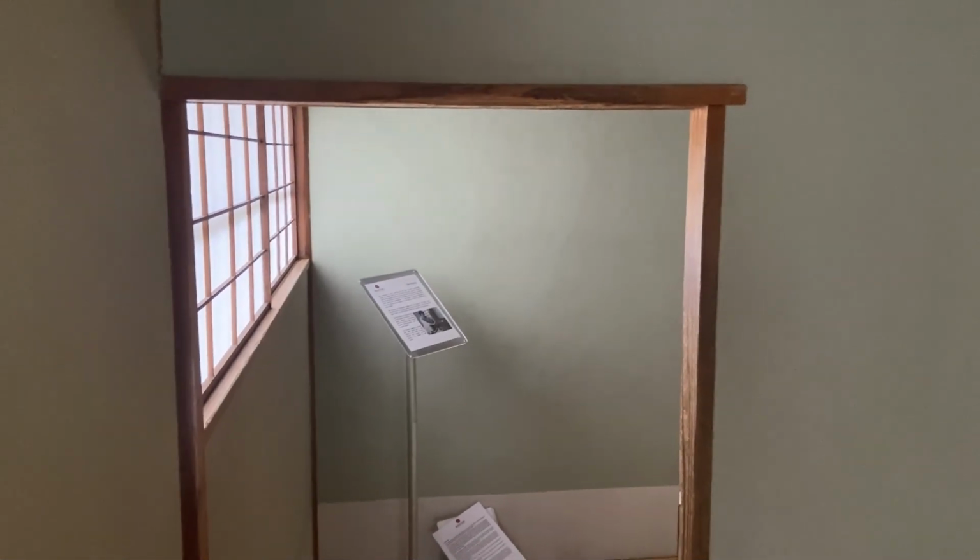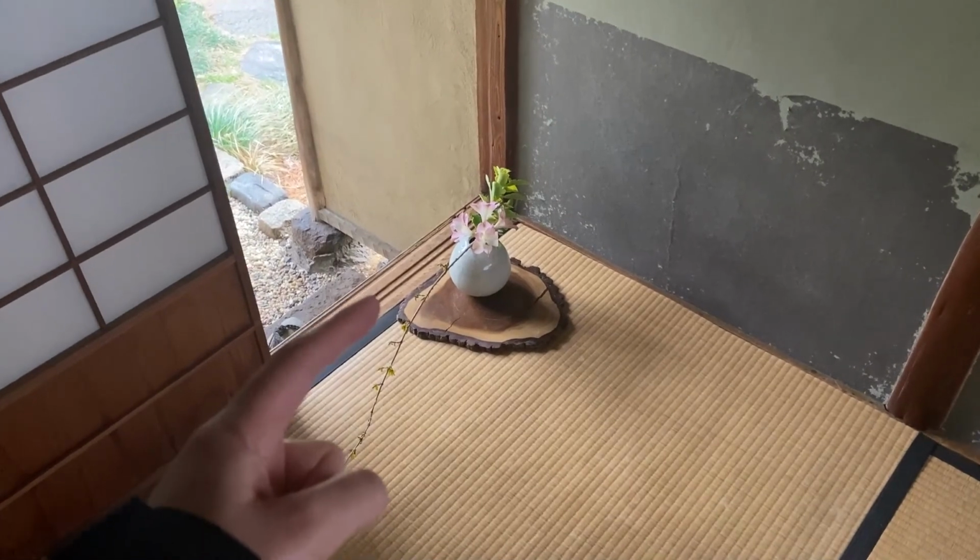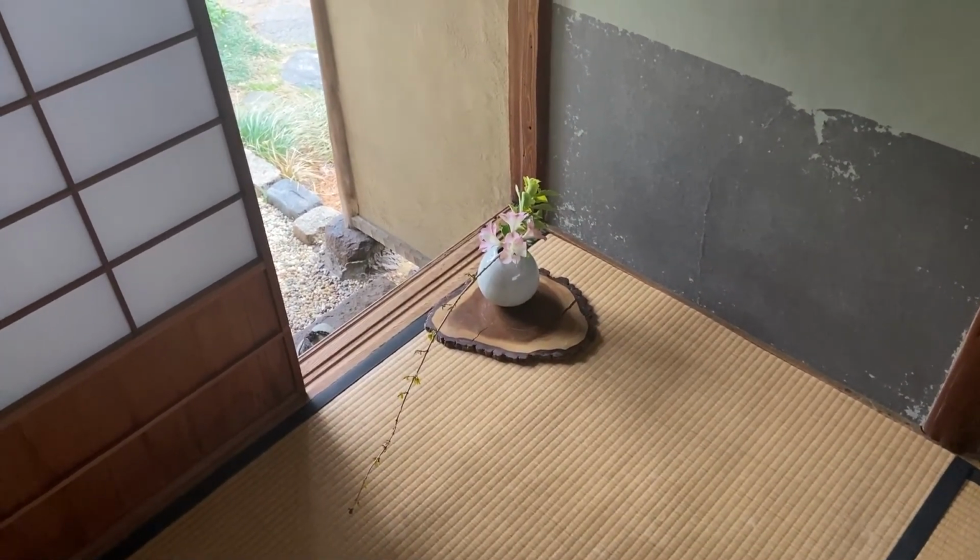So there's multiple aspects to a tea house. One is the small door frame. 2 is this has coal typically inside of it to heat up the space. But 3, some kind of writing that signifies springtime and the tea house. 4 is the ikebana. And then 5, of course, would be the tea itself.